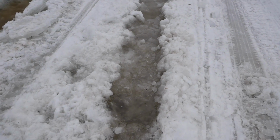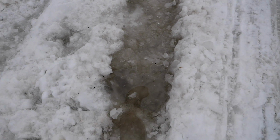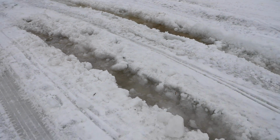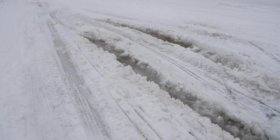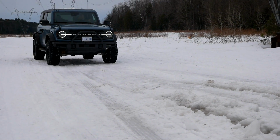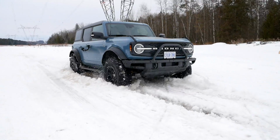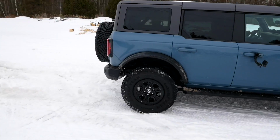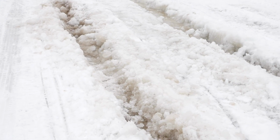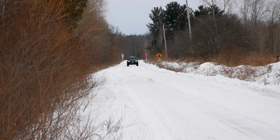And folks, here comes another real world scenario. It's actually warm today at 2 or 3 degrees Celsius. You can see it's getting so slushy. So, let's see how the Bronco handles driving through this gnarly slush. Nice. Seriously deep, but once again, if nothing gets in the way of those tires, you do a real nice job chugging through.